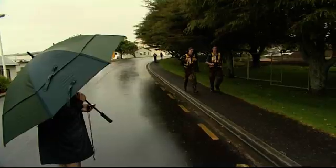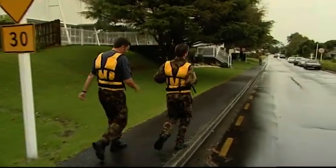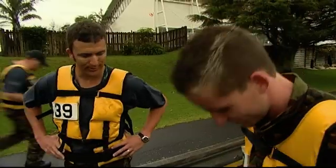Next is the weighted march, where a weighted belt represents a 20-kilogram infantry combat kit. It would include weapons, ammunition, and survival gear. 7. Good work. Well done. Man, sore calf muscles, eh? Oh. 20 kilos on your little frame's got to hurt.